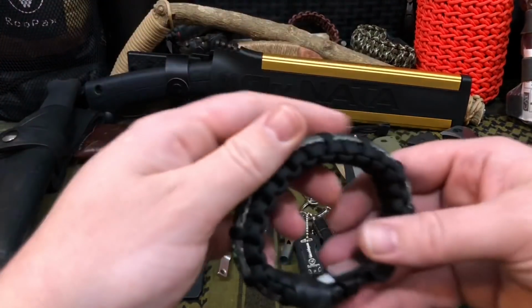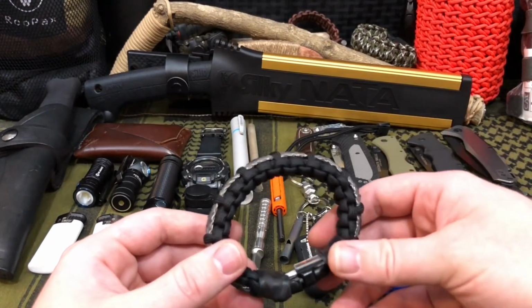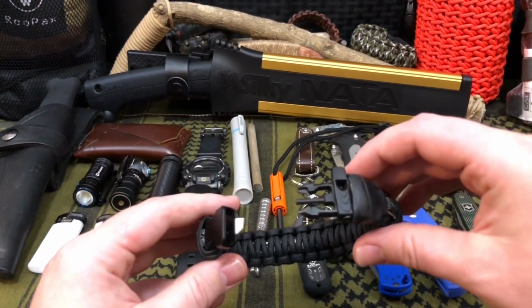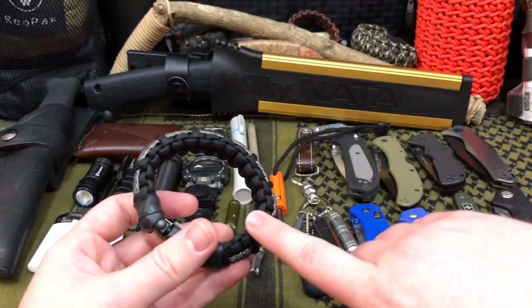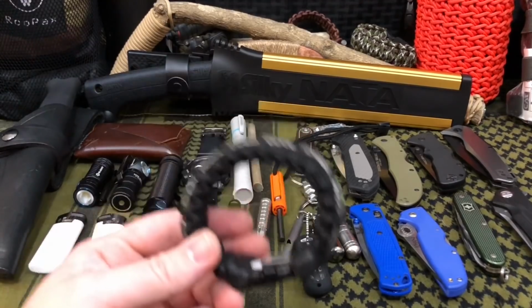Next, we have the WAZOO Survival Gear Zombie Bracelet. This is basically the Mountaineer in reverse, more or less, without the Ranger bands. This is a 14-piece survival kit with fire steel, whistle, Ranger bands, first aid tender packs. We have the wire saw built in here. There's a fishing kit inside this thing. I mean, this is a full-on survival kit no matter what. You've got it on your wrist, which is freaking amazing.